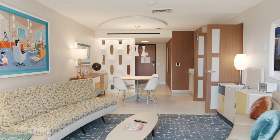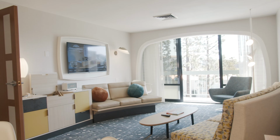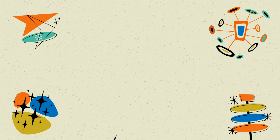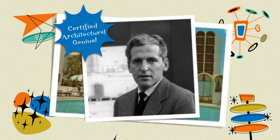When you stay in the House of the Retro Future Suite at Hojo Anaheim, you're staying in more than just a room. You're becoming part of an amazing story of architecture, culture, and historical preservation. In fact, the original Howard Johnson Anaheim Motor Lodge was built by an architectural genius of the mid-century, William L.